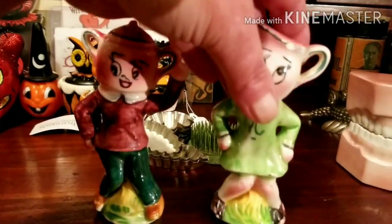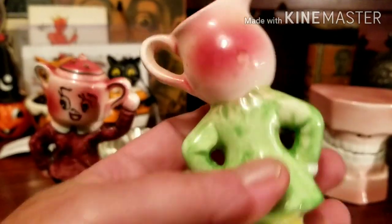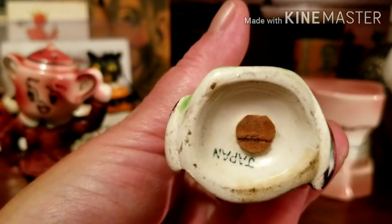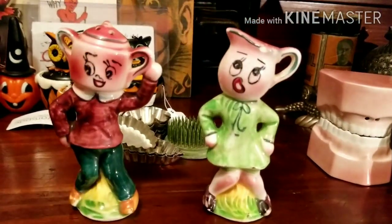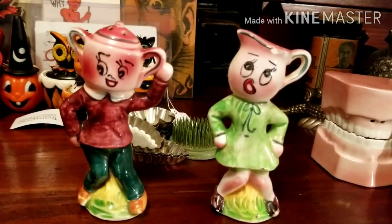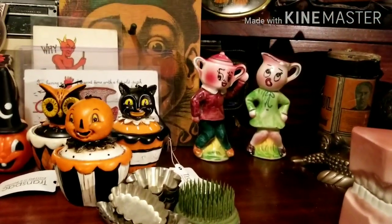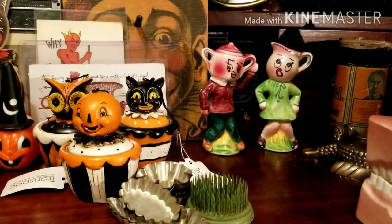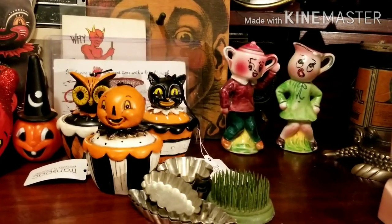But they're just odd and unusual. And that's what I like. I dig all those anthropomorphic salt and pepper shakers. I think they're kind of cool. So I got these guys. And those were on the little on the pricier side. But I thought they were well worth it because they're not, you know, your average everyday salt and pepper shaker.